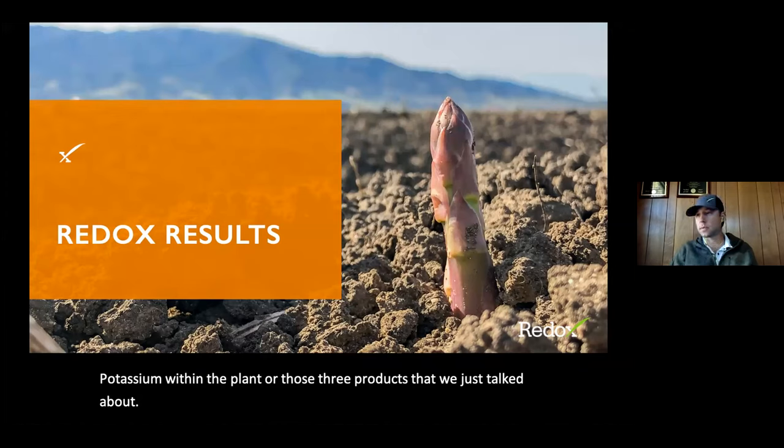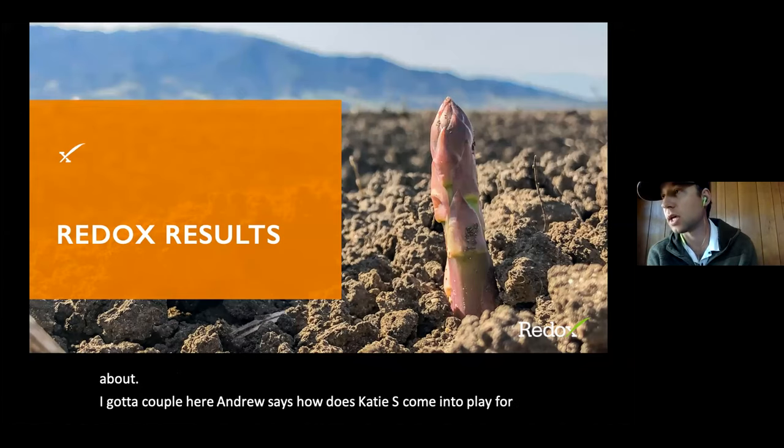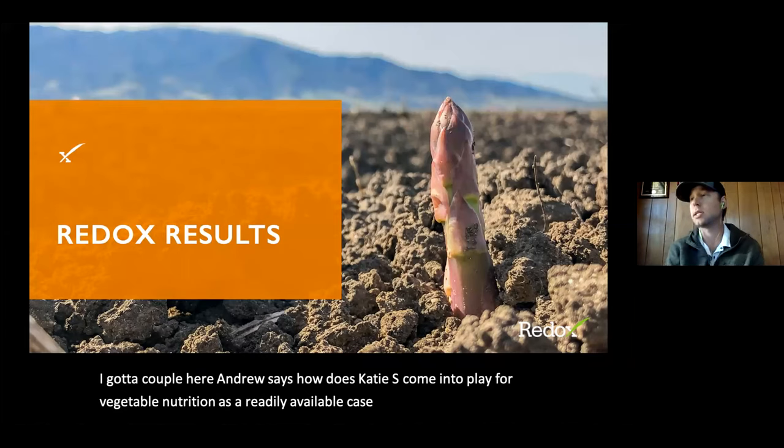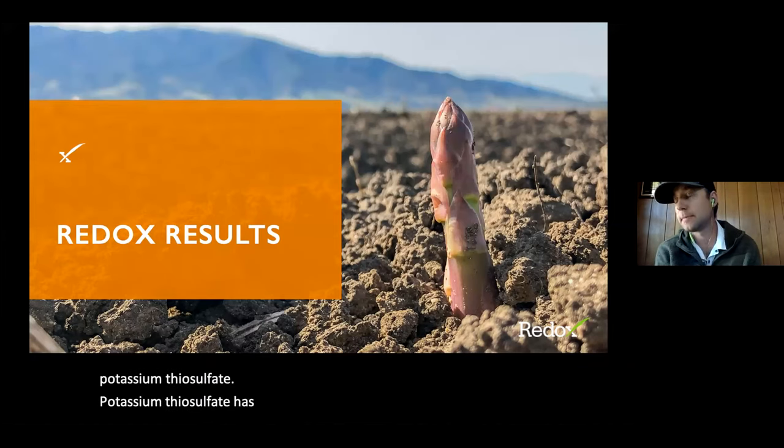I got a couple here. Andrew says, how does KTS come into play for vegetable nutrition as a readily available K source? So KTS is potassium thiosulfate. Potassium thiosulfate has the same issues kind of discussed, that the potassium is not particularly protected.